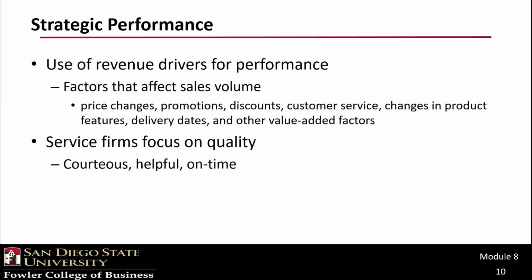So revenue centers are typically used by management with revenue drivers when they're evaluating the performance. So revenue drivers in manufacturing firms, for example, are factors that are going to affect sales volume. Things like price, promotions, discounts, customer service, changes in features, delivery dates, other things that add value to the customers. Revenue drivers in service firms often will focus on the quality of the service.